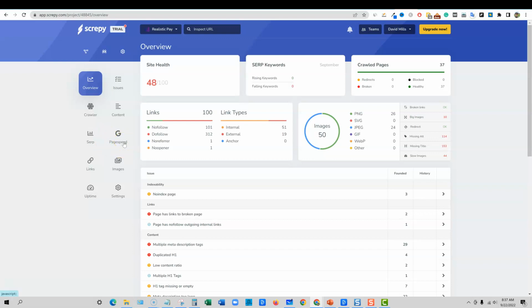I like that because it's going to cost millions of dollars to build a tool, probably tens of millions of dollars to build a tool like Ahrefs or SEMrush to be able to do everything for you. And it's better to just stick to one thing and do it really, really well. And I think that's where Screpy has at least recognized that that's the market they're after, right? This is going to help you with all your on-page and the health of your actual website. And then if you want to do keyword research, you can go and use a keyword research tool.